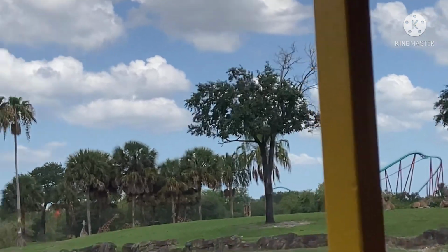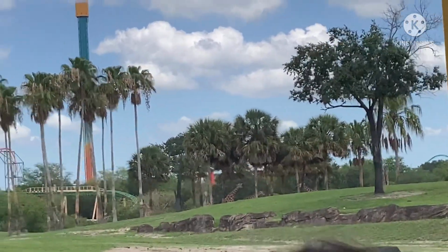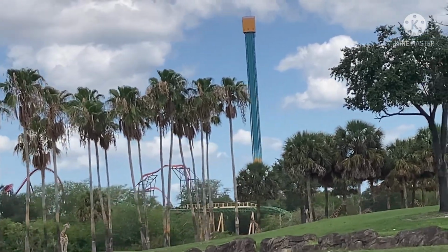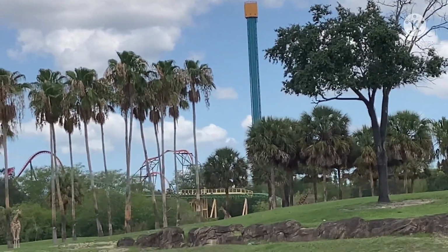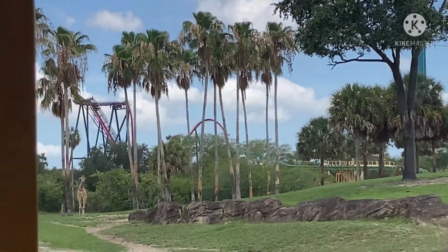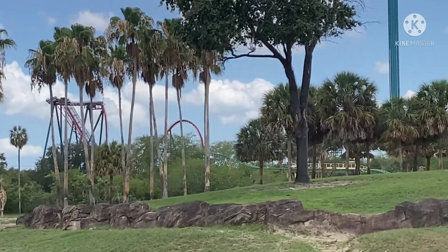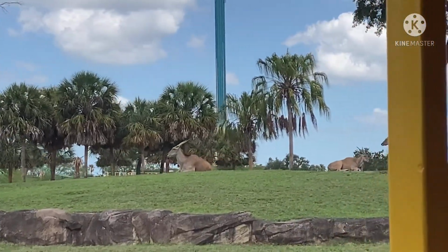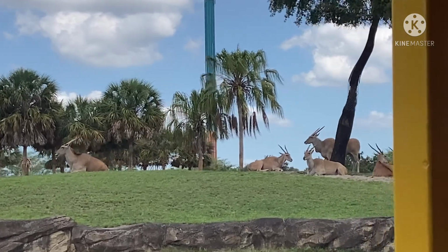Starting out to our left-hand side, we have the tall, long-necked creatures out there known as reticulated giraffe. The reticulated giraffe can stand up to 18 feet tall when fully grown, and they do practically everything standing up. This includes eating, drinking, sleeping, and of course, giving birth, which means that a baby giraffe's first view of the world is a 6-foot fall straight to the ground.